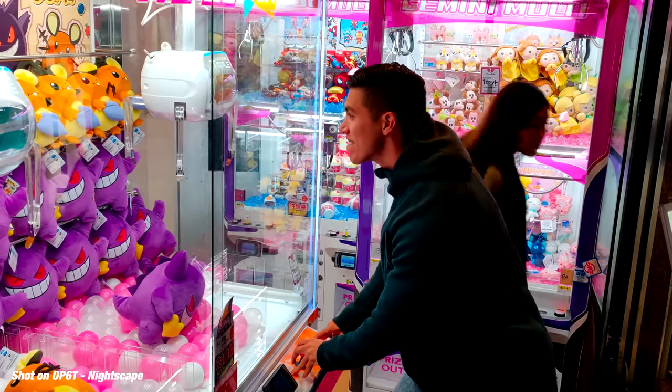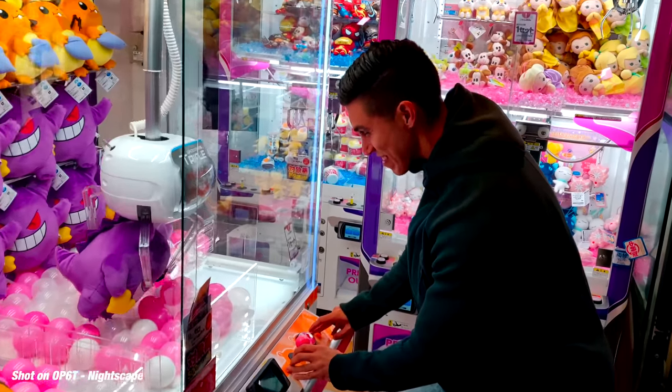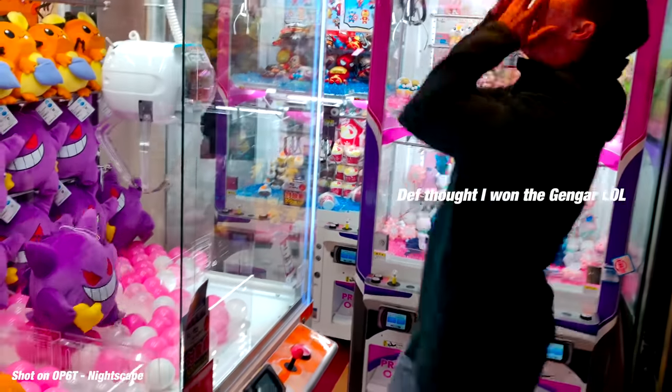I think that's wonderful for the Gengar. Oh, no go. Oh! Two thumbs down.